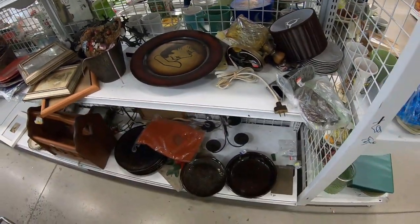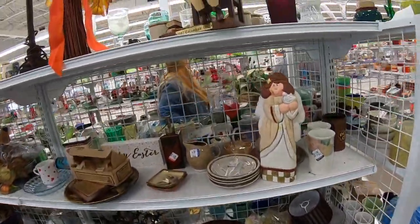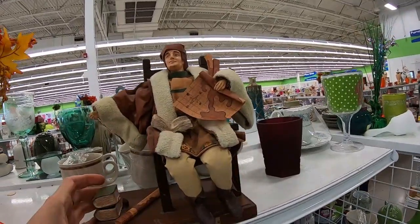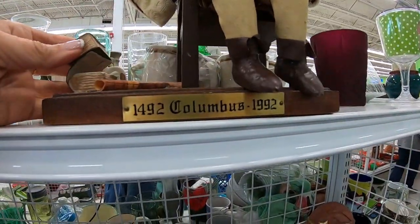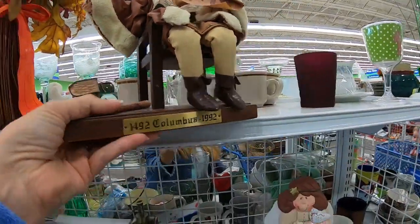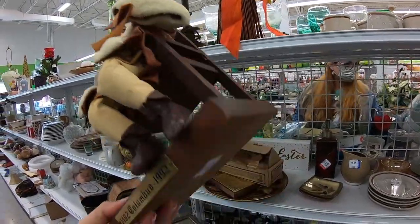So as you can see, as I'm looking at hard goods, I'm not filling my cart so quickly. That tells me that I'm probably going to be hitting the clothing very hard. I thought this piece would be really good for a teacher, and I do put it in my cart for a little while. Spoiler alert, I do put this back.